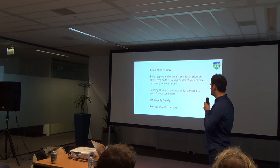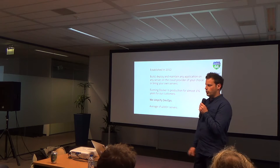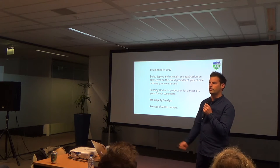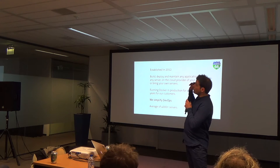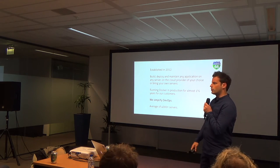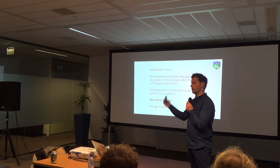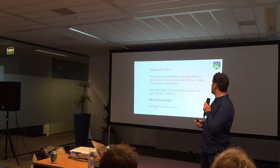So basically what we do, we build, deploy, and manage your application on any cloud you provide, and we've been running Docker in production for almost 1.5 years, and on average we manage 4,000 servers. Most of our customers are using AWS, so we manage about 3,000 servers on AWS, and the rest is divided over DigitalOcean, their own servers, and Packet, bare metal, and all that stuff.